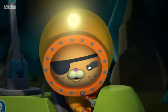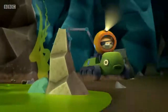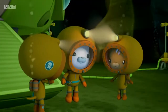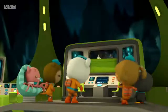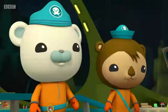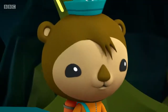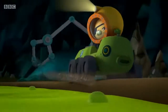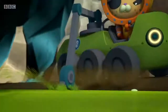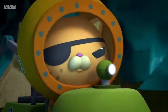Yeah, we're on the edge of a lake of boiling hot glue. It sounds fascinating. It looks dangerous. Quasi, turn on the Octobuggy camera. Aye. Octobuggy camera on. Jumping jellyfish. It's a lake of boiling hot sulfur. Incredibly rare. Quasi, can you get a sample? Aye, matey. Just be careful not to fall in. Yeah, got it. Ah, the veggie bot.